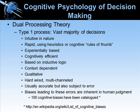It's experientially based. It's cognitively efficient, and it's based on inductive logic, meaning it's based on experience. You recognize patterns. It's context dependent. So how you make a decision in a given presentation or a given set of facts depends on the context and how they're presented. It's qualitative in nature. It's hardwired, and it's multi-channeled, and I'll get back to that. There are many factors that affect it. Some of it hardwired, some of it emotion. Different factors can affect how we make these rapid type 1 decisions.